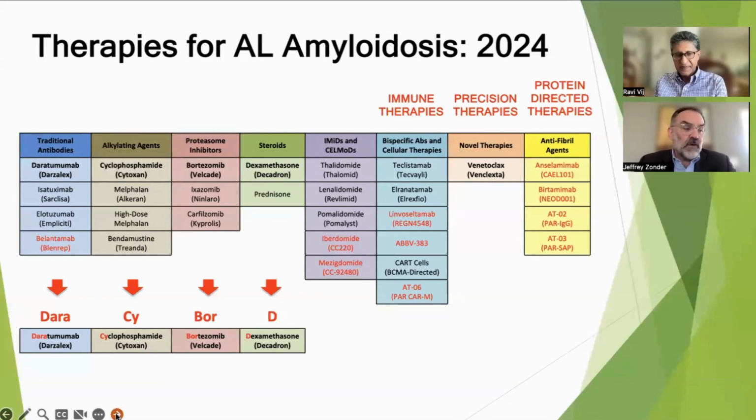Most organ transplant programs, though, demand that a patient is in a hematologic response in order to be even listed as a candidate for these organ transplants, not the other way around.